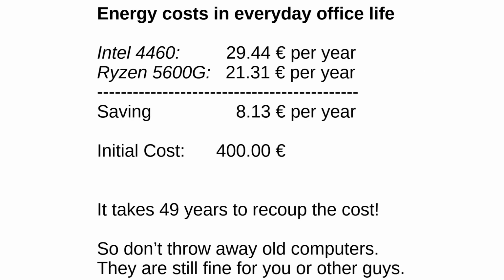It takes around 50 years to recoup the cost. It doesn't make sense to buy the new computer to save money. It is only useful if I'm able to use the extra power of this CPU. And as I said, I can clearly notice the power while compiling and generating timetables, but I can't notice it with the other tasks. So don't throw away old computers. They are still fine for you or other guys. Sell the old computer or give it away.